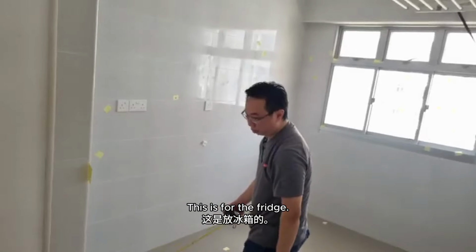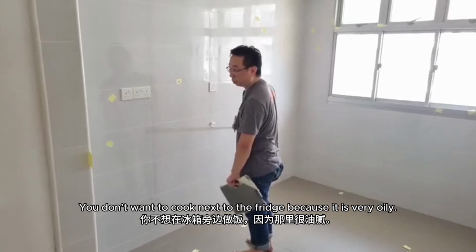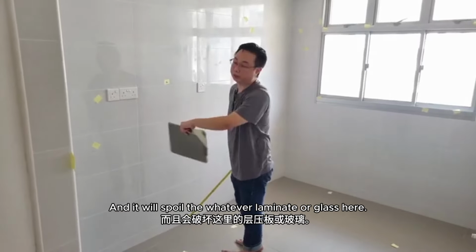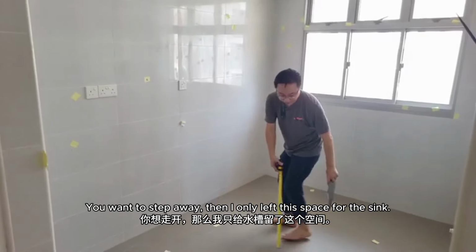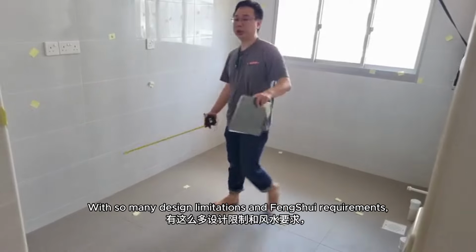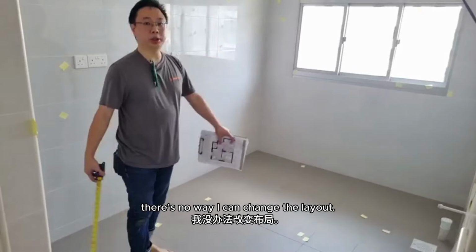This one is for the fridge. Fridge ready. You don't want to cook next to the fridge, because then it gets very oily and you will spoil the laminate or glass here. You want to step away. Then I only left this space for the sink. With so many design limitations and function requirements, there's no way I can change the layout already.